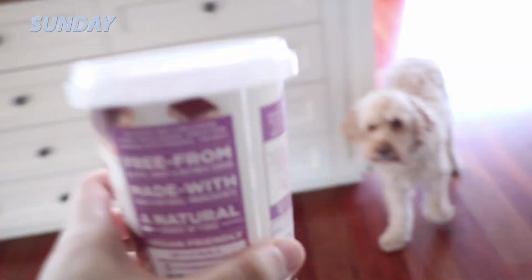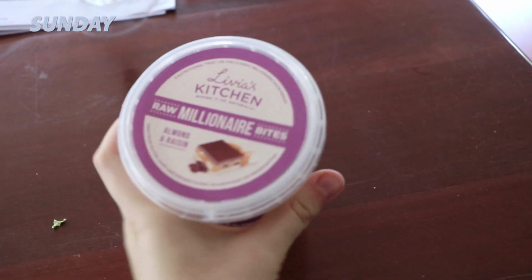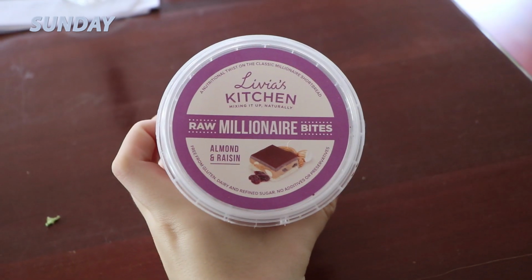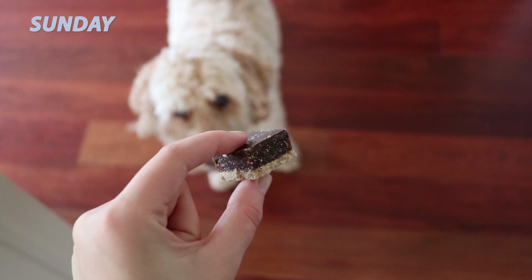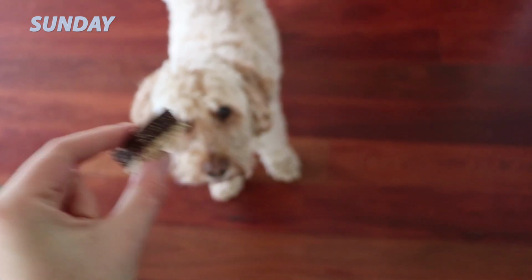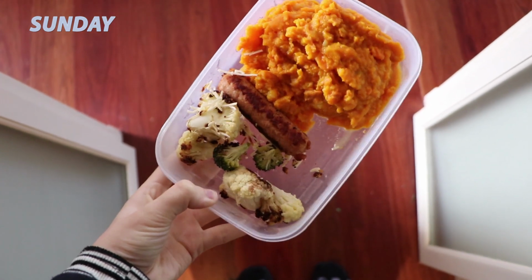For a morning snack, I had some leftover Liv's Millionaire bites that I took back from some recent travels, and I probably had like 2 or 3. I just finished off the bucket, which Harvey, our dog, was ever so jealous of. They are seriously so good, but my favourite flavour is probably the orange one actually, so I recommend that one if you ever see them.